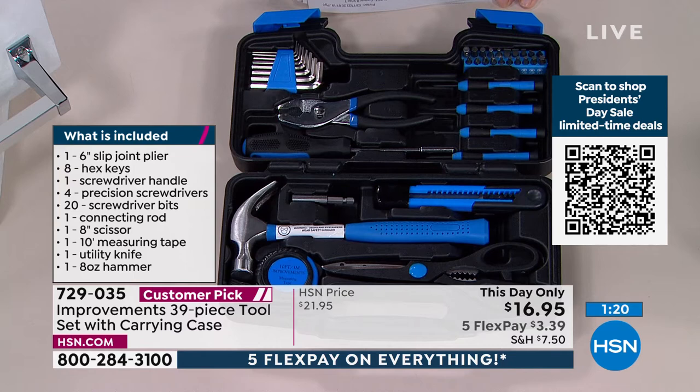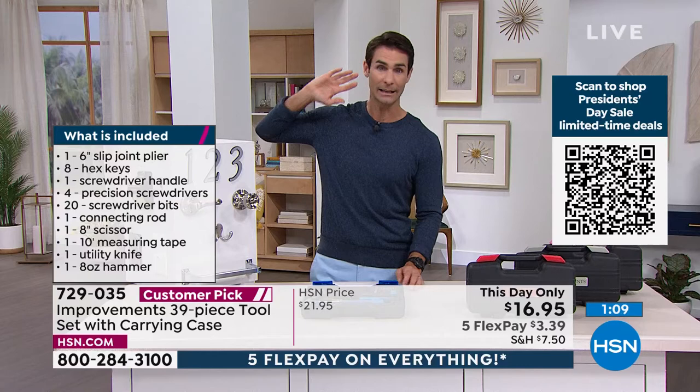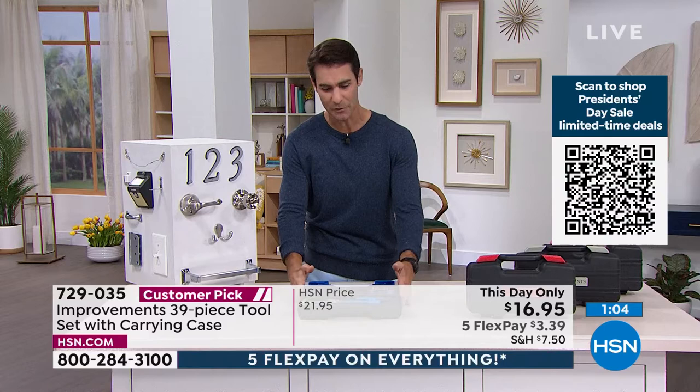My dad, twice in my life, gave me a full-on tool set. I think once when I graduated high school and then once when I finally moved out, he gave me my own tool set. I still have both of them and I love those because I'm going into it all the time.